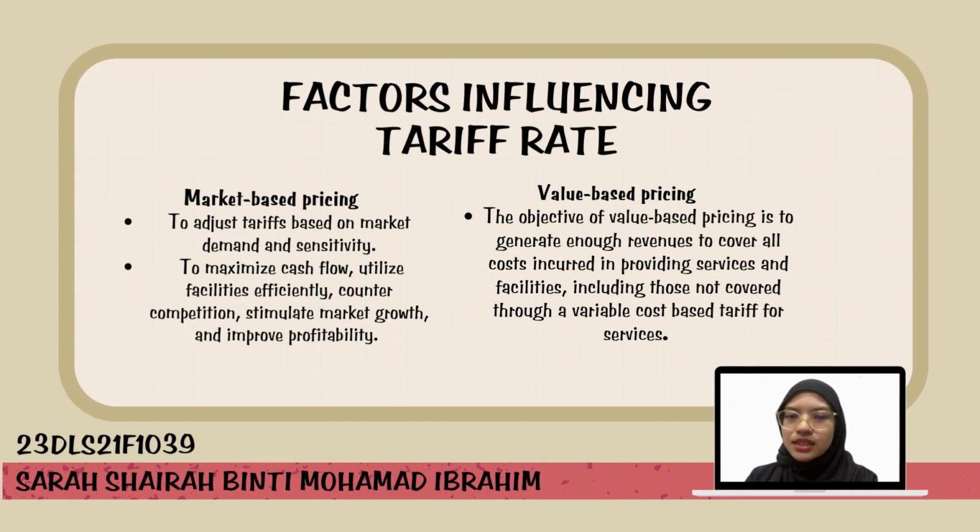Market-based pricing is a strategy used by port authorities to adjust tariffs based on market demand and sensitivity. The goal is to maximize cash flow, utilize facilities efficiently, counter competition, stimulate market growth, and improve profitability.